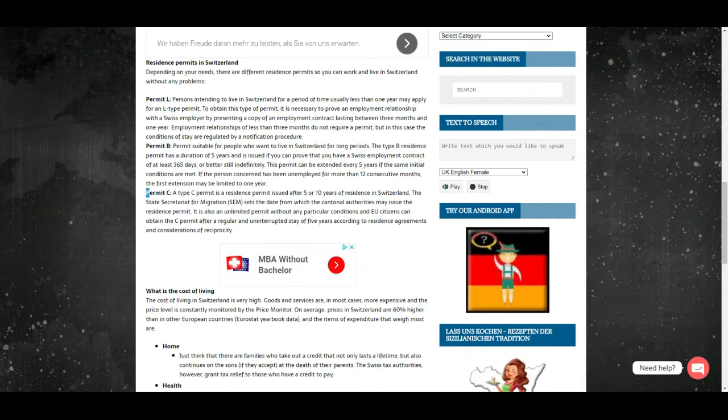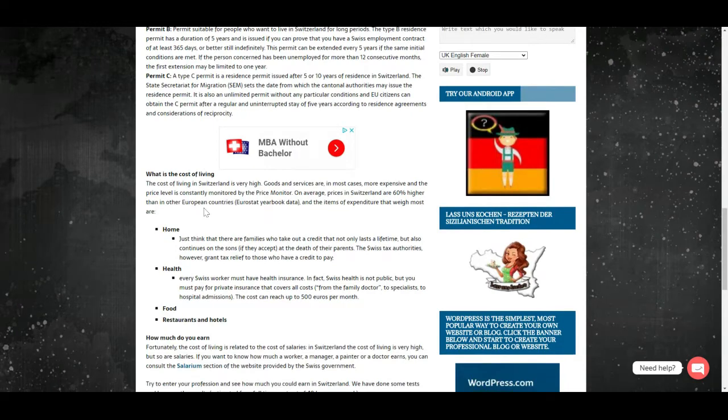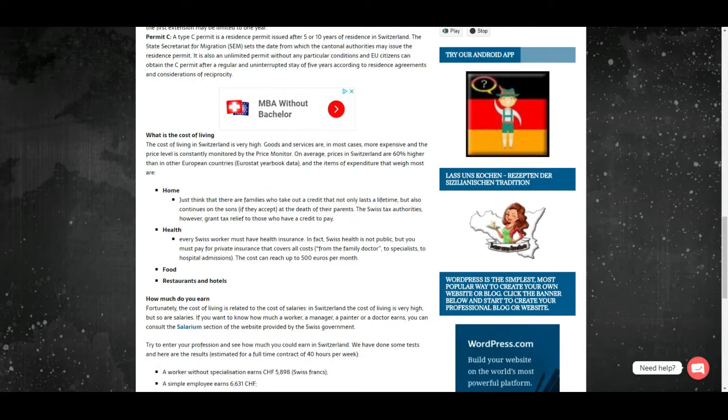Permit C. A Type C permit is a residence permit issued after 5 or 10 years of residence in Switzerland. The State Secretariat for Migration sets the date from which the cantonal authorities may issue the residence permit. It is also an unlimited permit, without any particular conditions, and citizens of the European Union can obtain the C permit after a regular and uninterrupted stay of 5 years, according to residence agreements and considerations of reciprocity.